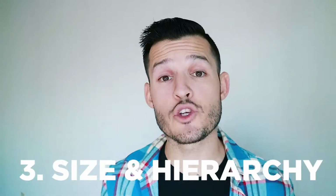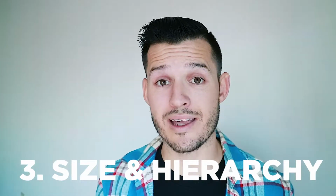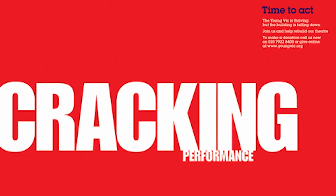Fundamental number 3, using size to create visual hierarchy in your designs. There is nothing worse than a design where everything is of equal weight, everything is of equal value. If everything is important, then nothing is important. And using size is one of the key ways to dictate hierarchy in your designs.